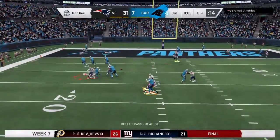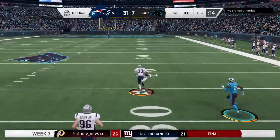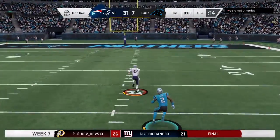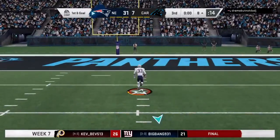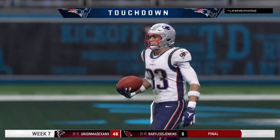Back to throw here. And my goodness, another interception. Picked off by Jamal Adams. The 40, the 30, 10, and he will score. Touchdown, Patriots.